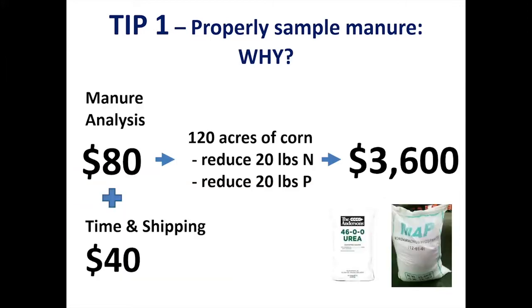One last piece here for why you should properly sample your manure. I'm going to venture to say that a manure analysis is probably one of the best investments you can make on your farm. Here's a little example. To get a manure analysis costs about $80, plus a little bit of time and shipping costs. So maybe $100 or $120 to get a manure analysis.